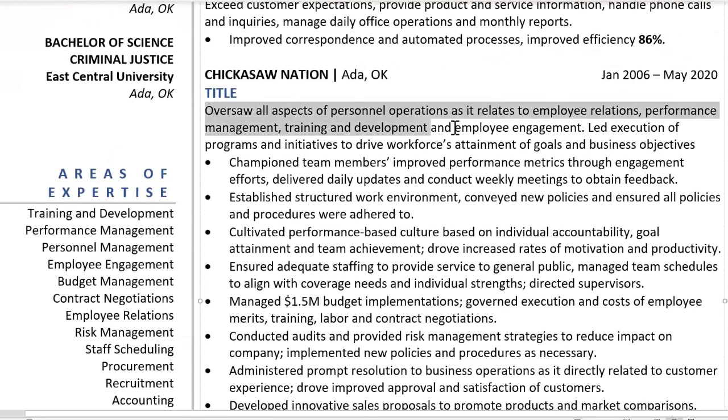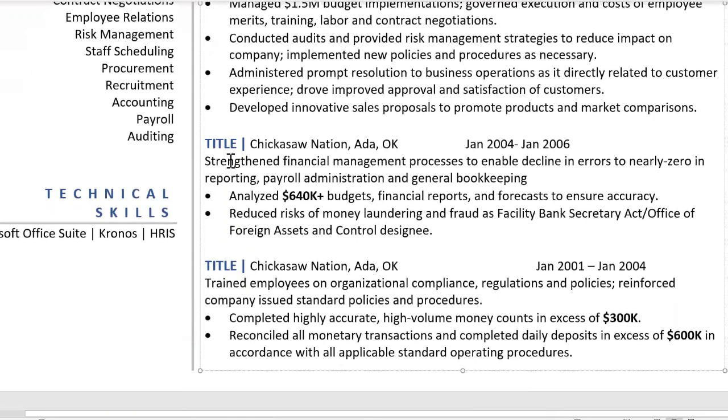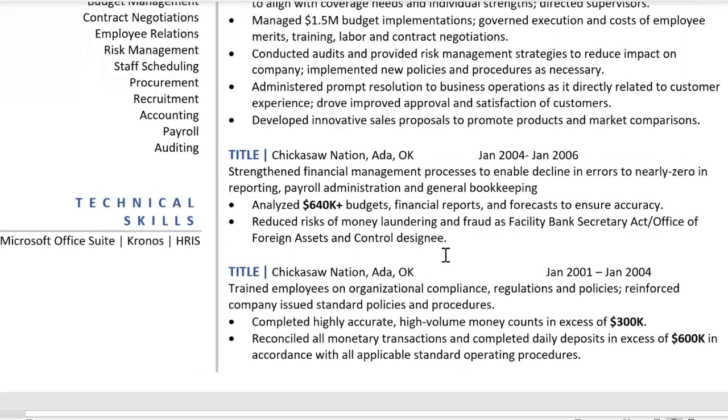And also, this is a really great overview right here. This may be going a little bit more into a bullet, but overall the summary is really great. And down here, I would say the same thing. We have a lot of good basics, even some numbers, actions, but I think we need a little bit more detail here as well. Okay, so overall, this was a really well done resume.